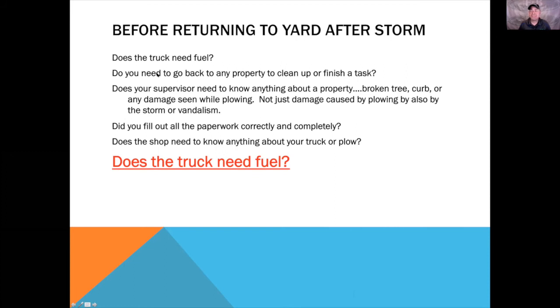When you get back to the yard after a snowstorm, make sure you check, does the truck need fuel? Do you need to go back to any of the properties and finish up? Was there anything you skipped, or there was somebody parked where you couldn't do your job or something? Make sure you get that done, or at least let a supervisor know.